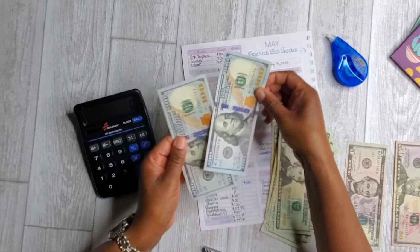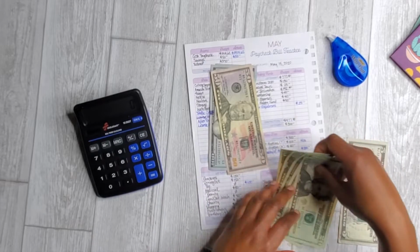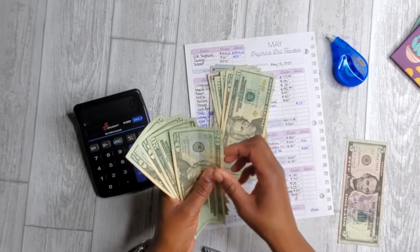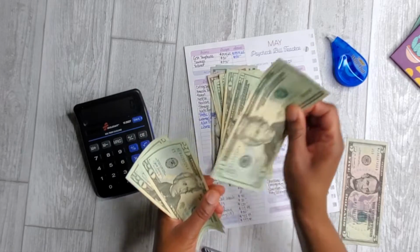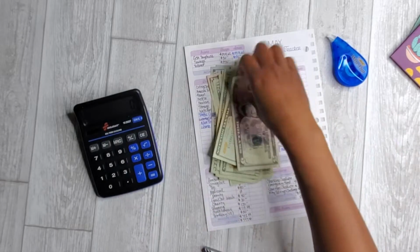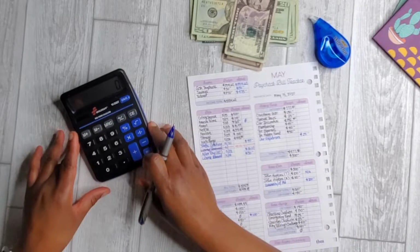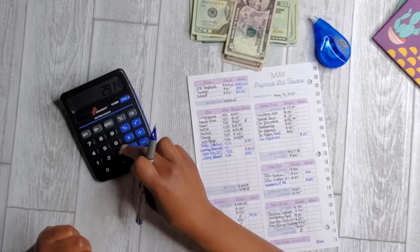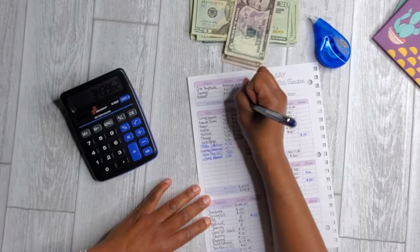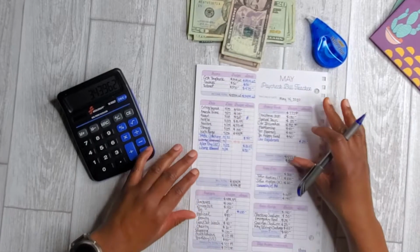Okay, so I've got 100, 200, 250, 270, 290, 310, 330, 350, 370, 390, 410, 430, 450, 475. So that's $475 going towards my rollover. And that gives me a total income of $2,914.62 plus 50 plus 475, which equals $3,439.62. So that is my total income.